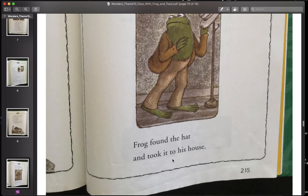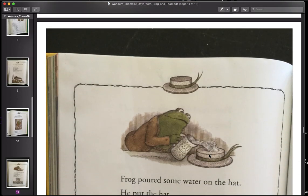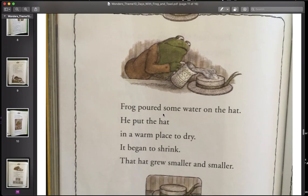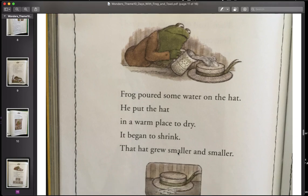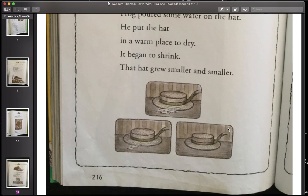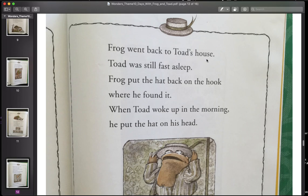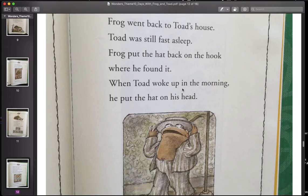Frog found the hat and took it to his house. Frog poured some water on the hat. He put the hat in a warm place to dry. It began to shrink. That hat grew smaller and smaller. Frog went back to Toad's house. Toad was still fast asleep. Frog put the hat back on the hook where he found it. When Toad woke up in the morning, he put the hat on his head.